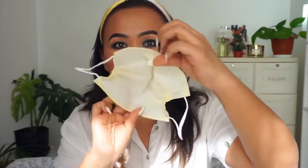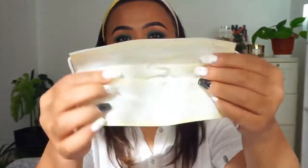So yeah, this is my mask, okay? And this is what the inside of my mask looks like. I'm going to be wearing this mask today, and I like to pull the mask in the center like this so it does not touch my lips too much. Sort of make a space between the mask and my lips. I will be checking back with you guys after about 2 to 3 hours, and we will see how much of makeup has transferred on the mask. So yeah, I'll see you guys in a bit.